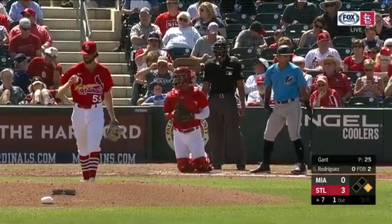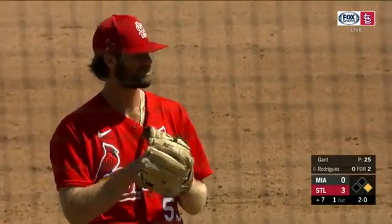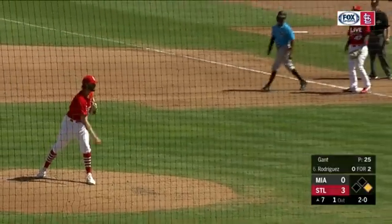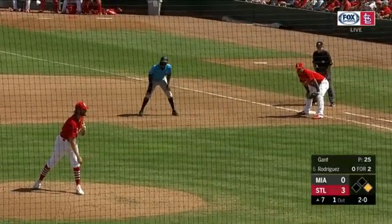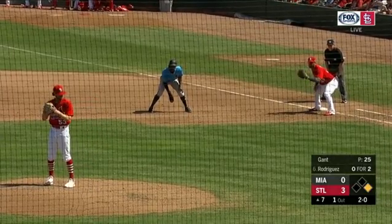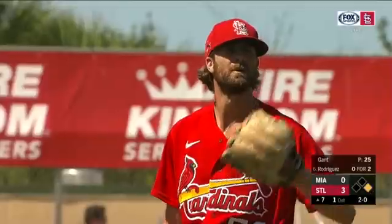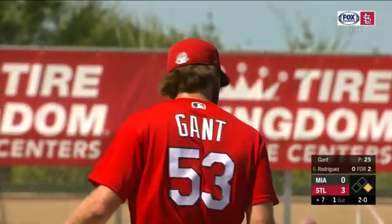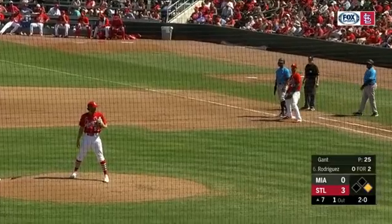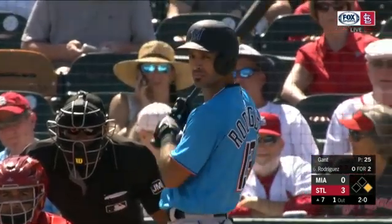2-0. I think Gant knows that. You see him trying to speed up his delivery there. Sierra acting like he was going to go, causing a distraction behind him. Gant throwing over, checking on the runner. As a hitter, this can be a good time to go here. The pitcher with a 2-0 count really wants to focus on throwing a quality strike. Doesn't want to rush and just groove one down the middle.